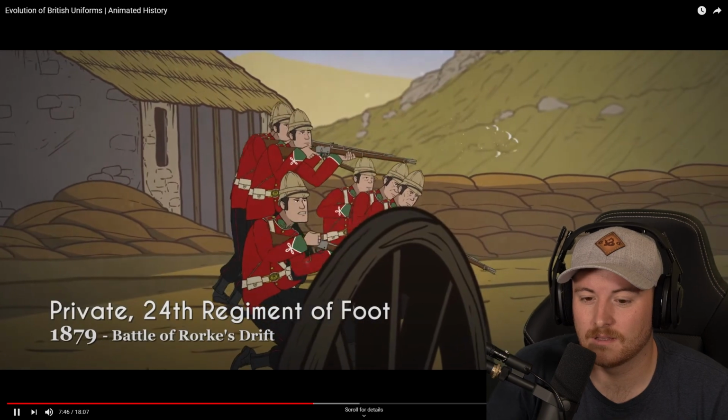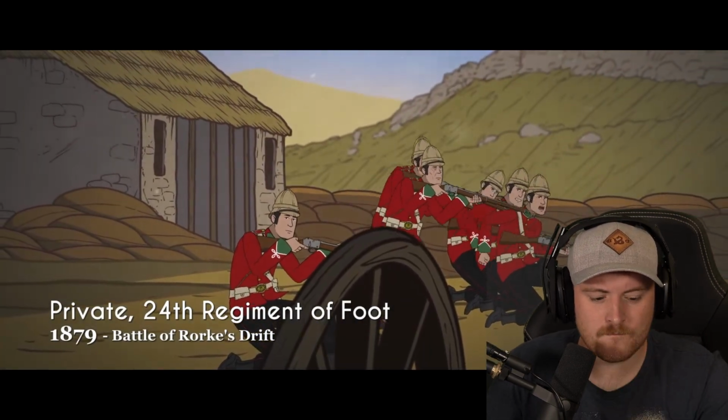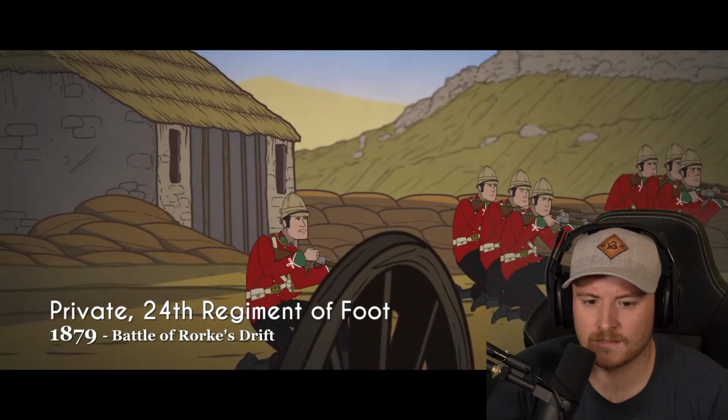Cool. They were armed with the relatively new and very effective rifle, the Martini-Henry, which had replaced the recently adopted Snider-Enfield rifle.